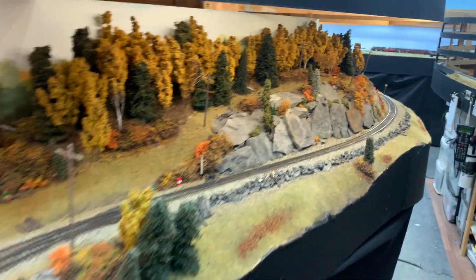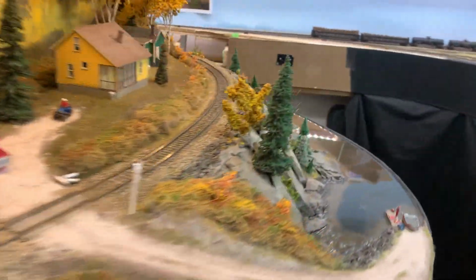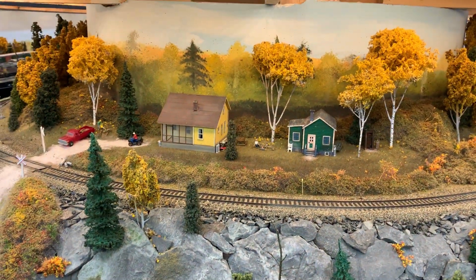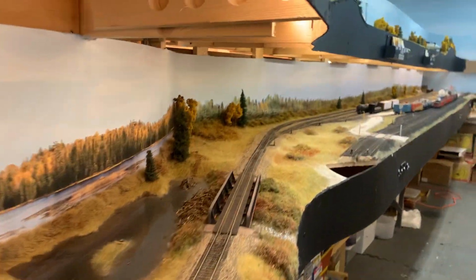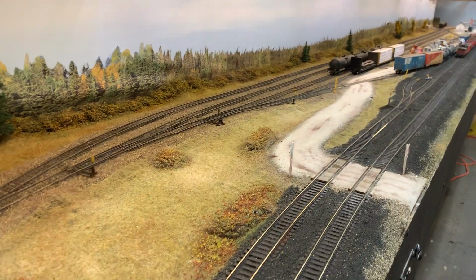Moving along the sub, up and down, we get into some recent stuff that I've been working on. The camps, I think, have been here for a while, and we've seen that in other updates. We get around the corner, and this is just south of Oba. This is what I've worked on in the last several weeks.